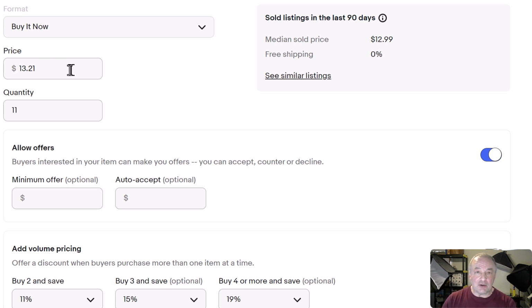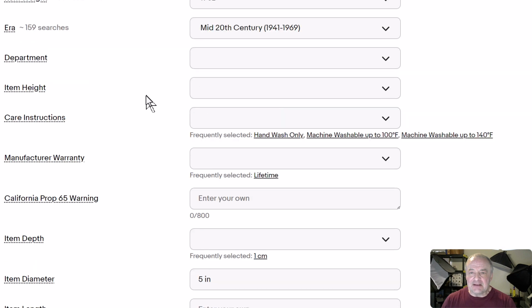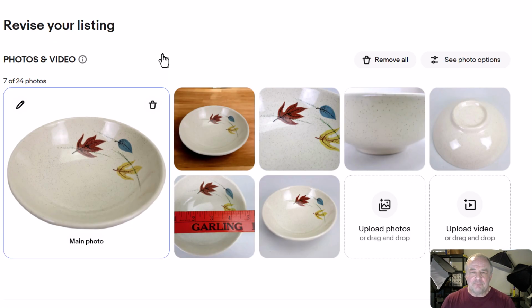Now I can just sell 1 in a listing, but that's kind of dumb. I've got 11 of them. I could make 11 listings of the same item, but eBay does not allow us to do that. You can only have 1 listing per item type. So if I have 11 of these, and they're all pre-owned but in basically identical condition, I cannot make more than 1 listing. I either have to sell 1 at a time, or put all 11 in the listing, or sell 11 at once, which for these types of things wouldn't be very wise.